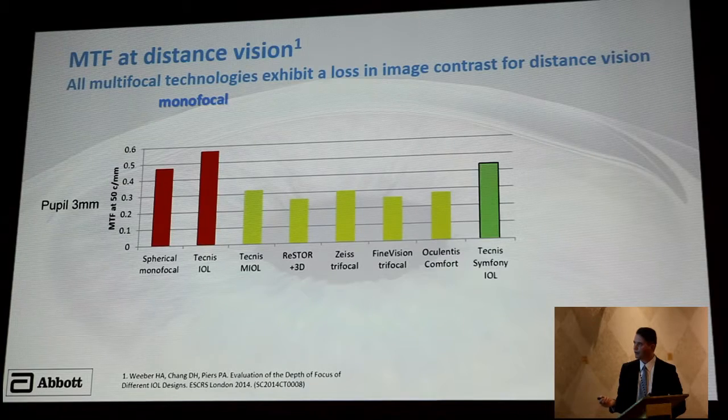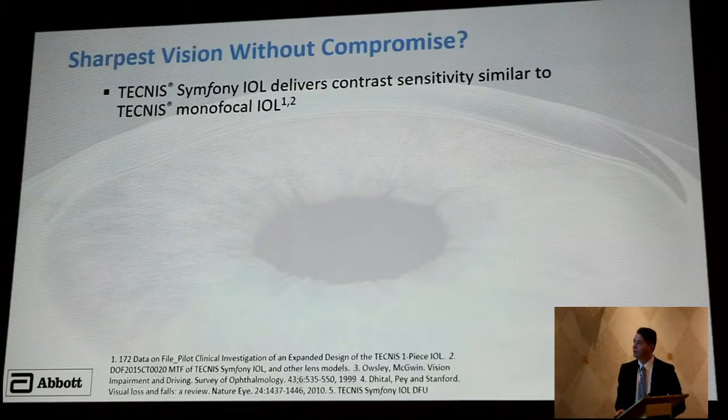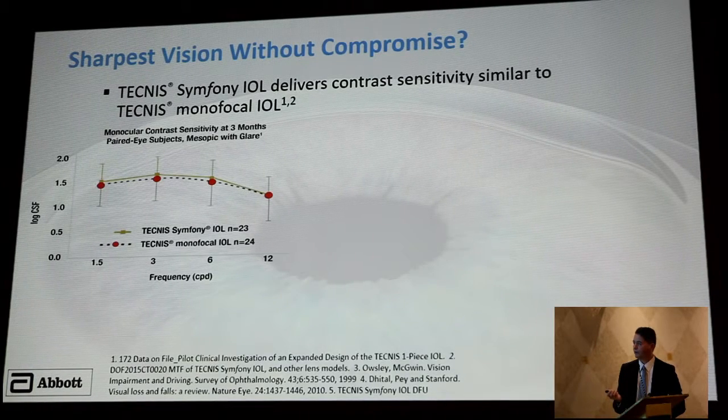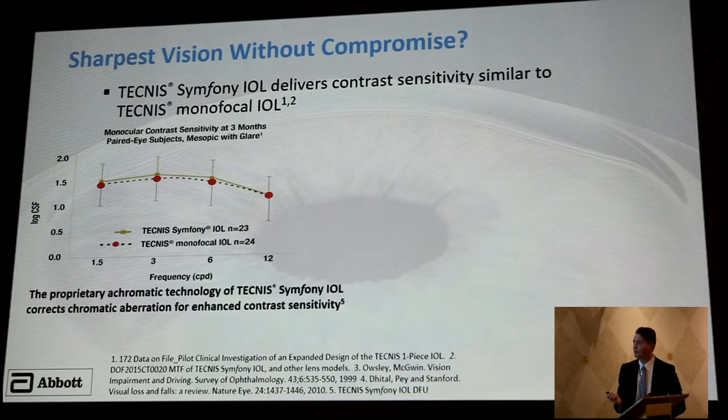Again, if you are comparing the overall contrast for distance vision, you can see that as you go into the multifocals, you're starting to reduce your overall contrast. The Symphony is pretty much like a spherical lens. So you've really achieved basically comparability to your monofocal lens in terms of distance contrast, which is a huge gain for us. And there's your contrast chart compared to the monofocal lens.